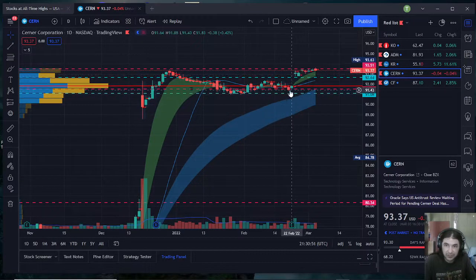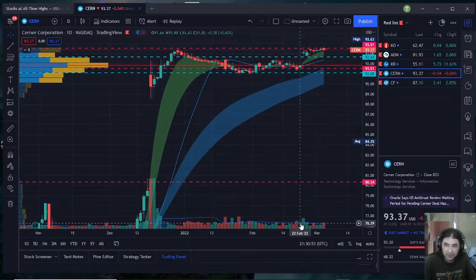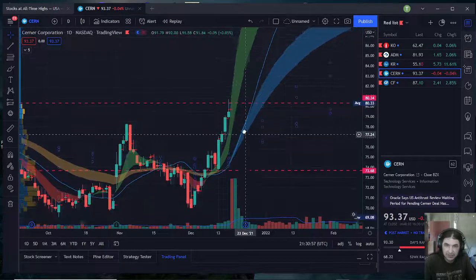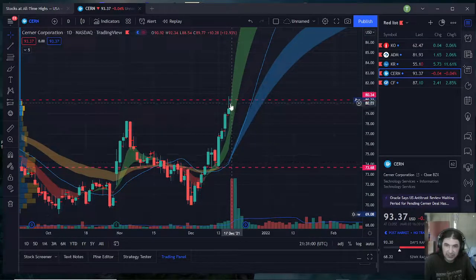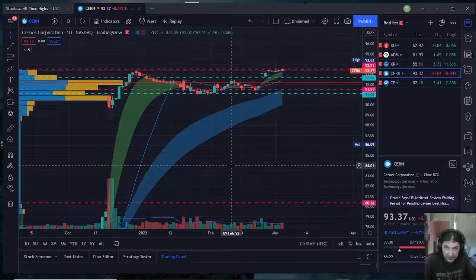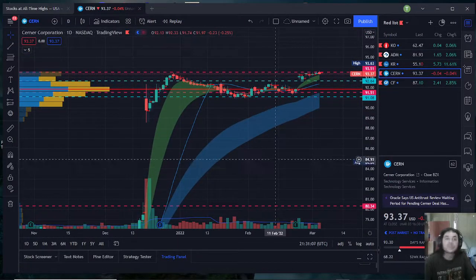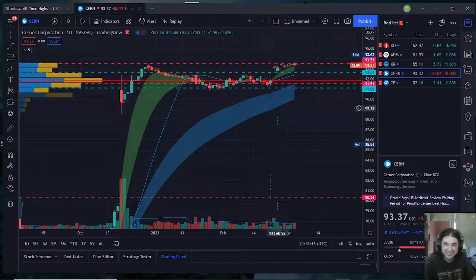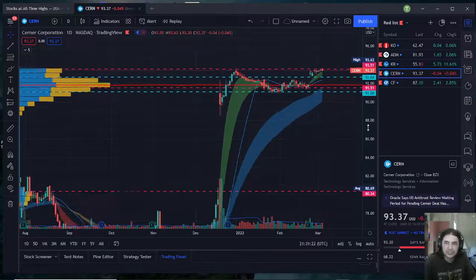It gapped up again. Oh, that was a small gap. What's this huge gap from? I wonder what the news was that day. Left it behind. With this one, I know it's all-time highs, but my brain takes it more towards the puts. I want to see if it fills this 11-12% gap, $10 gap. That's what I'm interested in on there.